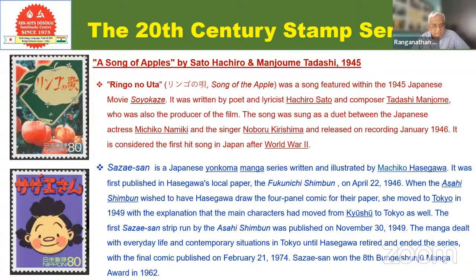Then there is a song called Apples by Sato Hachiro and Manjome Tadashi in 1945. Ringo no Uta, Song of the Apple, was a song featured within the 1945 Japanese movie Soyokaze, which was written by poet and lyricist Hachiro Sato and the composer Tadashi Manjome, who was also the producer of the film. The song was sung as a duet between the Japanese actress Michiko Namiki and the singer Noboru Kirishima, and released on recording in January 1946. It is considered to be the first hit song in Japan after World War II. So Ringo finds a place here.